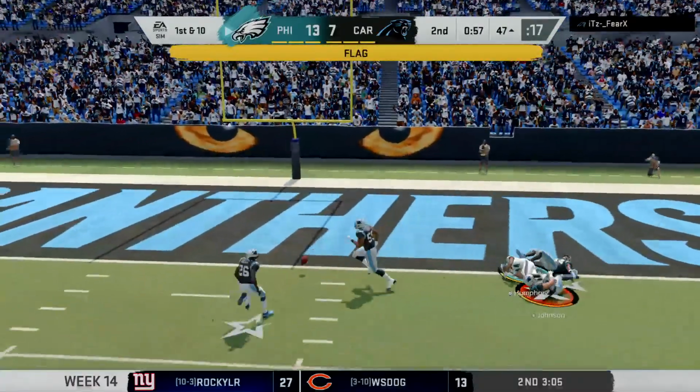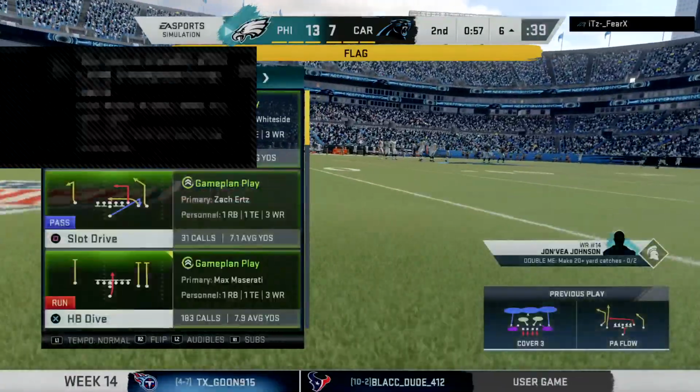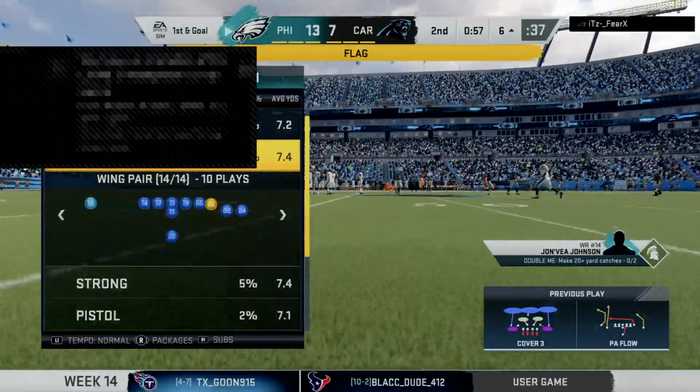He'll let this go for the end zone. And that's going to wind up incomplete. However, we do have a flag down. Let's check in with our referee. Let's go.